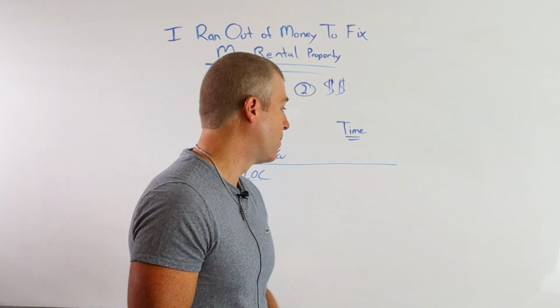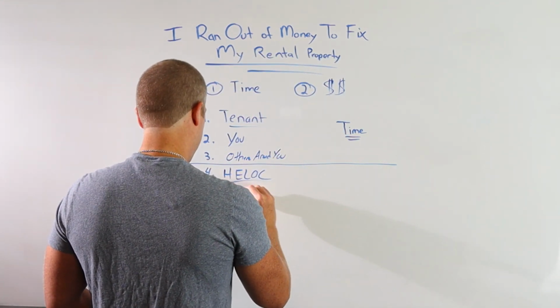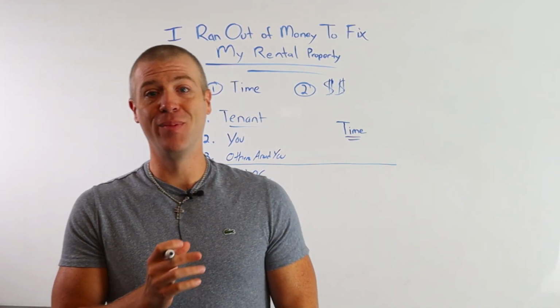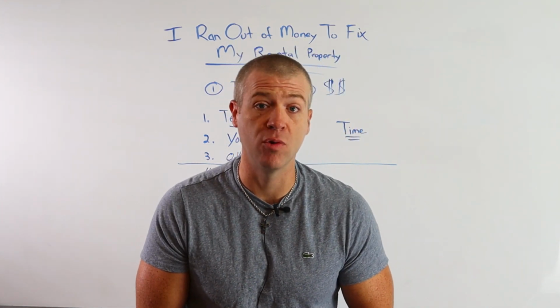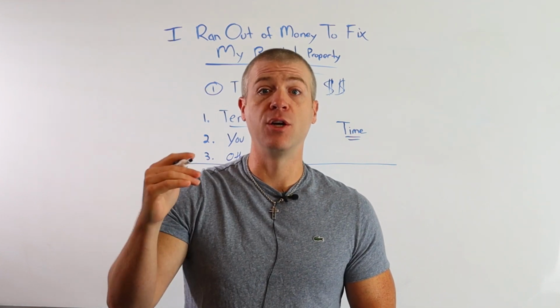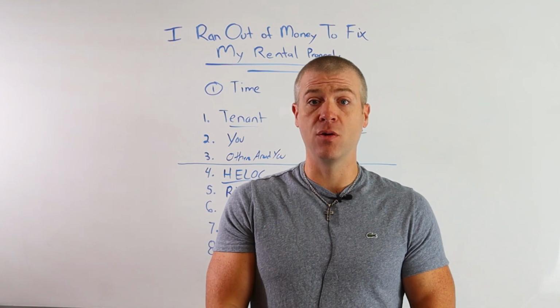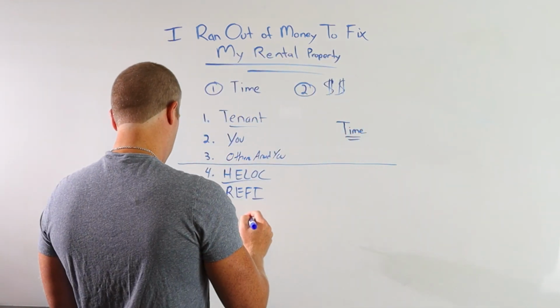This is one option. Second option is you can refi. Now, obviously, you have to have a little bit better situation to be able to do this, guys. Refinancing is something that's happening all across the country right now. People are refinancing their old 4 3/4 loans down to a lower interest rate. They're also pulling equity out and fixing up their properties. So go down to your local banks, guys, see if refinancing is an option. A HELOC loan is one as well.